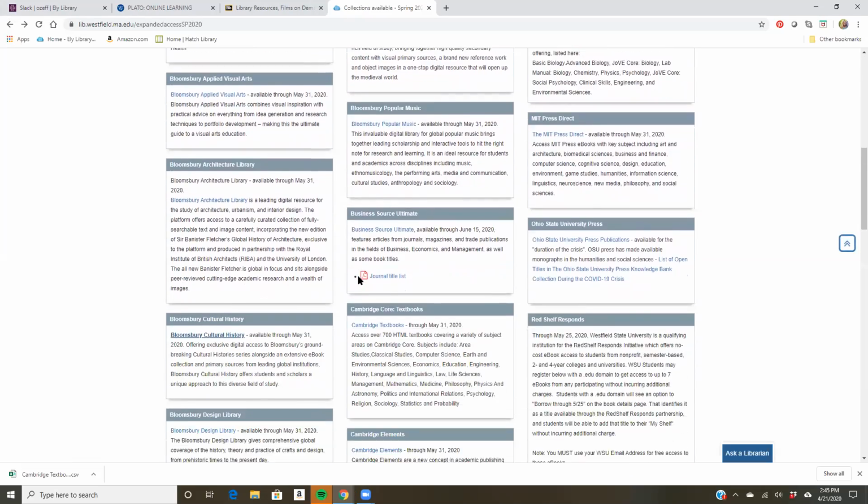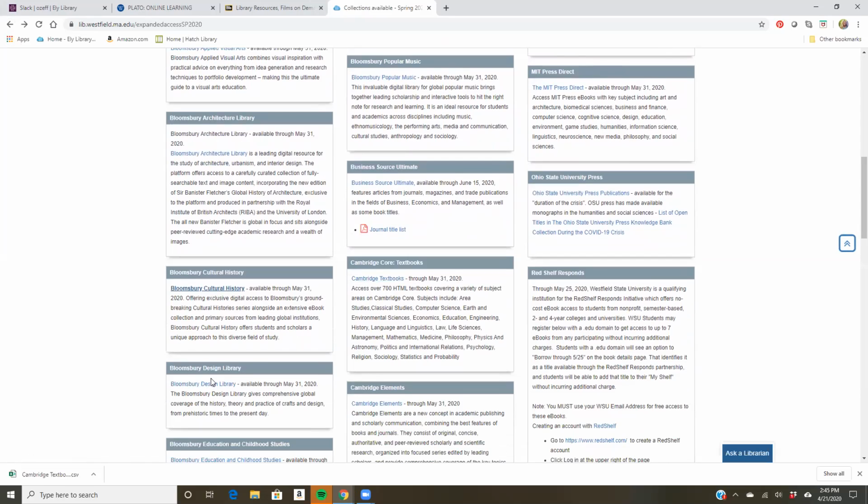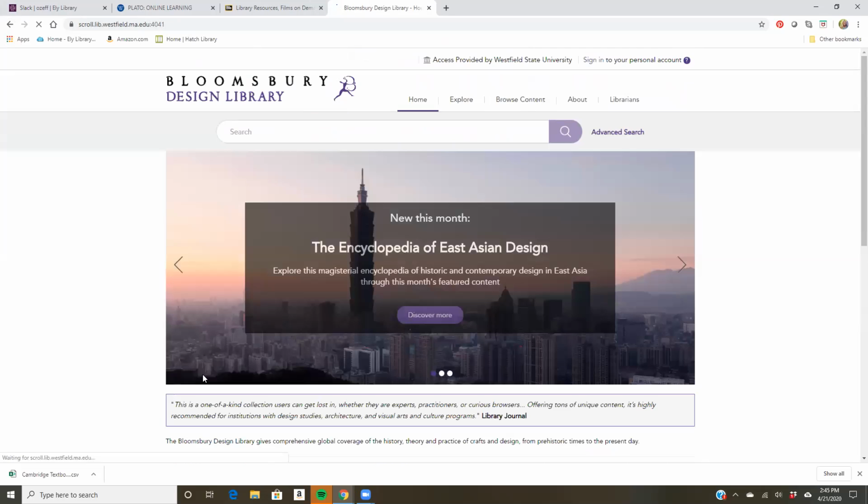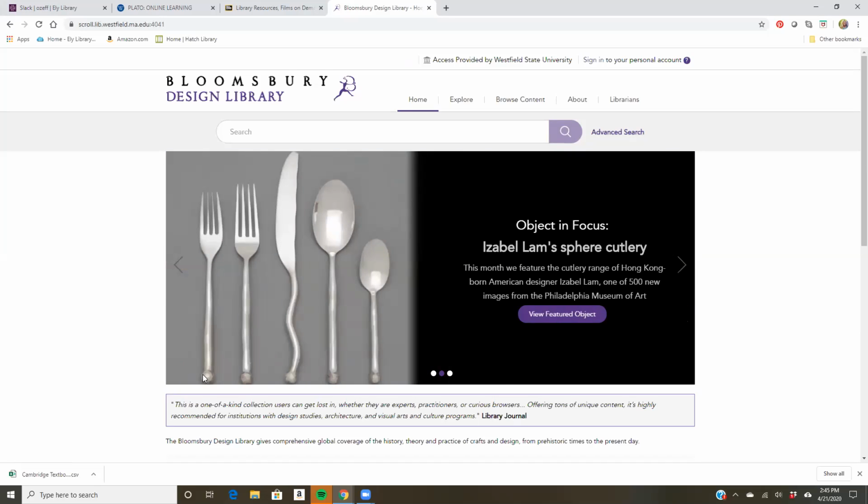Music, where is it? Yeah, so, the design library. I thought this was really cool, even just for hobbies at home. It was fun to look through. But yeah, it really depends where people are with their assignments, what kind of research they're still doing. We're happy to recommend certain ones too. If people reach out to us with any questions, we can do our best to help guide them through locating different resources in here.